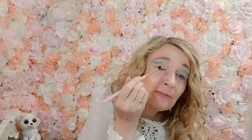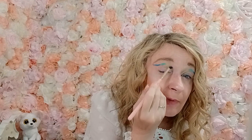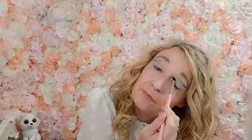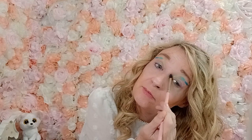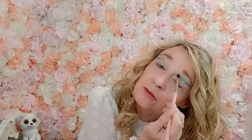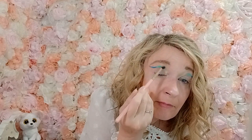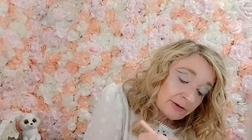Then what I'm going to do, take a fluffy one and I'm going to go in with the white from the palette and just try and blend that first colour a bit. I might actually mix a bit of them together just to lighten it a bit, just to give it a bit more of a blend.